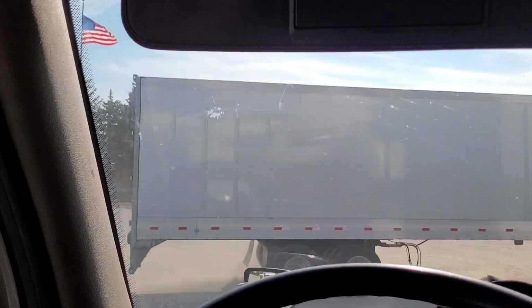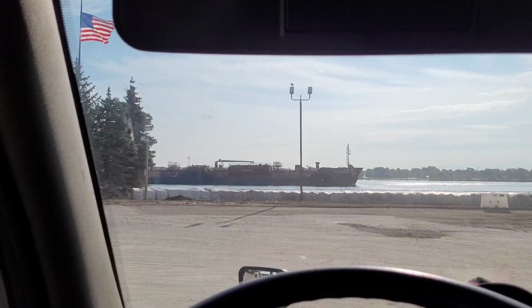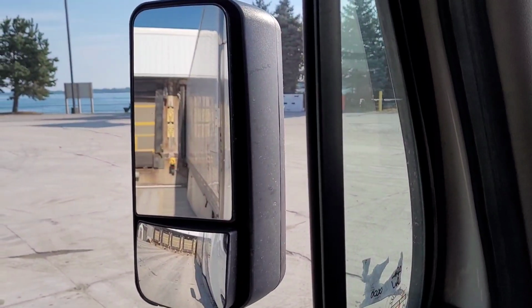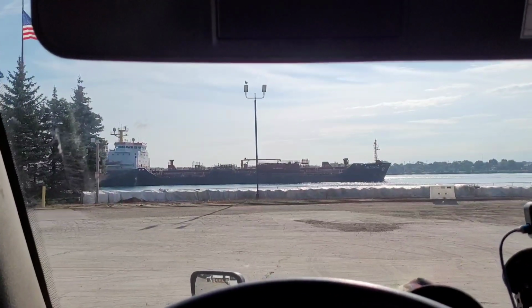Of course, the truck has to come by as the boat goes by. Haven't been a truck for an hour. Still getting loaded right now. It's a little bit after 9 o'clock a.m.